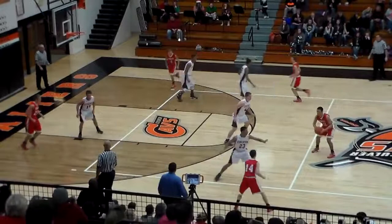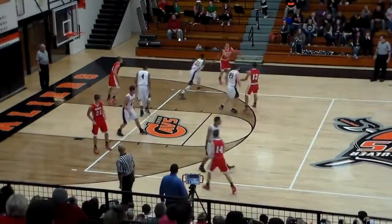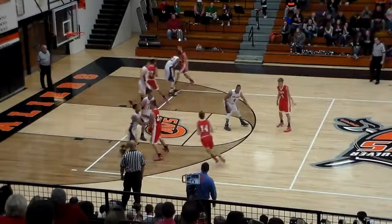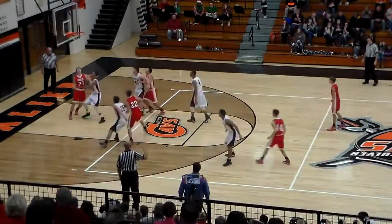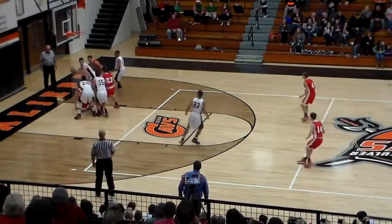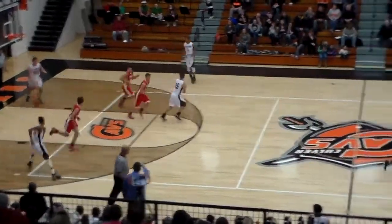Here is Camden Kruger with it on the right side. Gives it off to Broker. Broker with Carnegie on him. Brings it to Kruger now. Here's a three by Code. Will not go down. A rebound. Scramble for it. Who has it? Fletcher comes up with it. A scramble for it, though, and Kurzik takes it away.